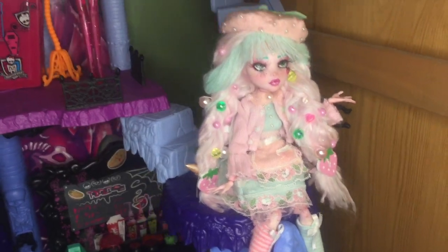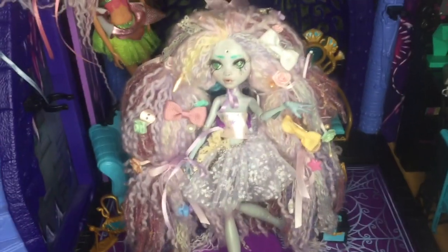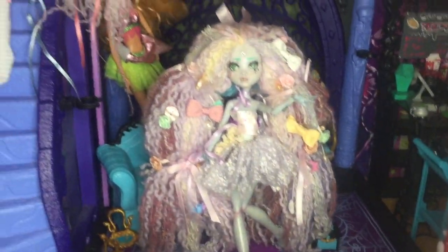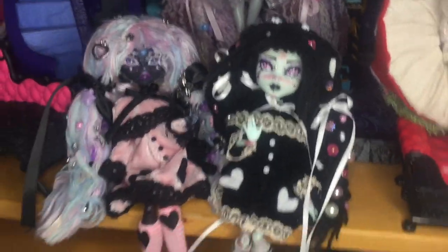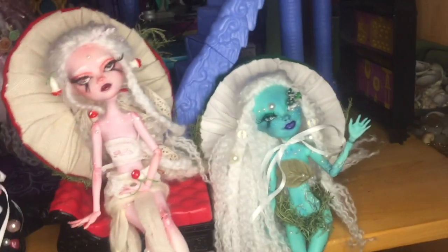We have Piper, who's my little strawberry pal. This is Stella. She's the first doll I ever made. This is Juliet, and she's trans, and I love her. And this is Alice. She's a bunny girl. And we've got our really cute lesbian couple, Lily and Ivy. They match. And we've got our mushroom gals, Amanita and Fern.